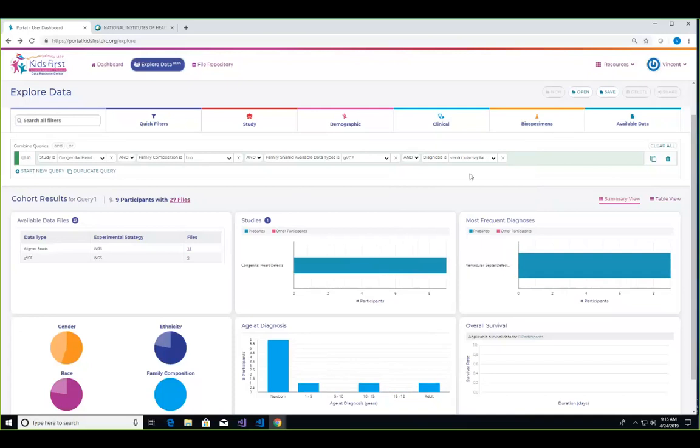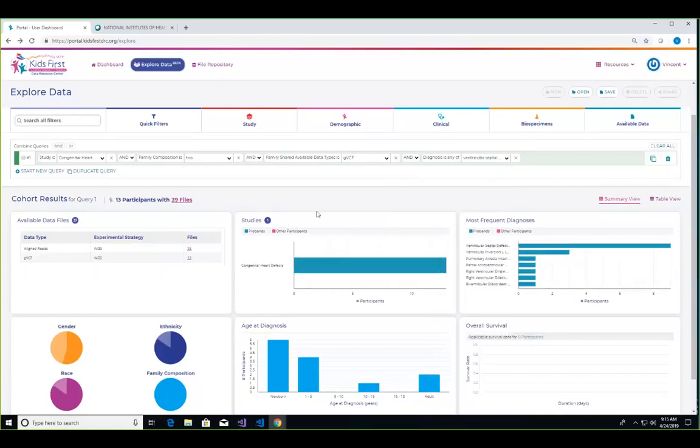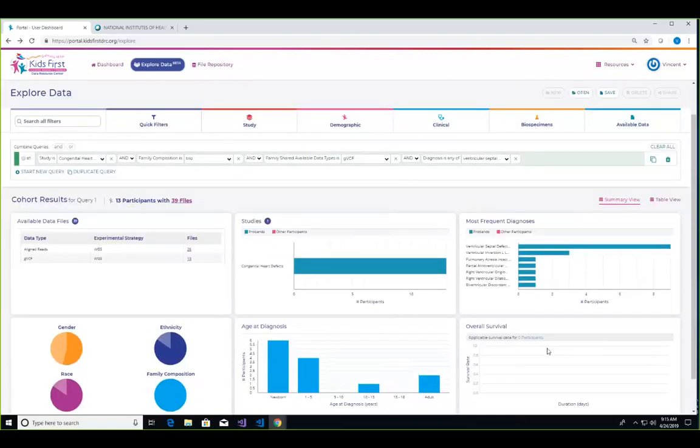I can modify a query directly from it. So, for example, I'm interested in all the ventricular defects. So I can click them, ventricular. And then I can select one or more other ventricular defects. I can select all, and then apply the filter. And then again, I get new results. So you can see first here that there's no survival plot. We don't have survival data for any of these 13 participants.